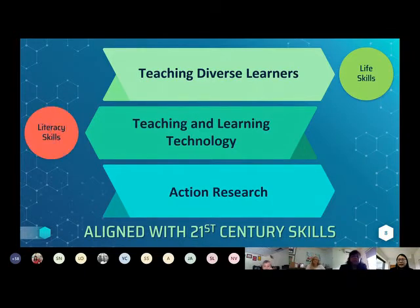And in teaching and learning technology, we teach them literacy skills. It's not just about knowing your ABCs, but it's also knowing about the media, knowing about what information goes online, and also being aware of the technological changes that have been taking place in the world.